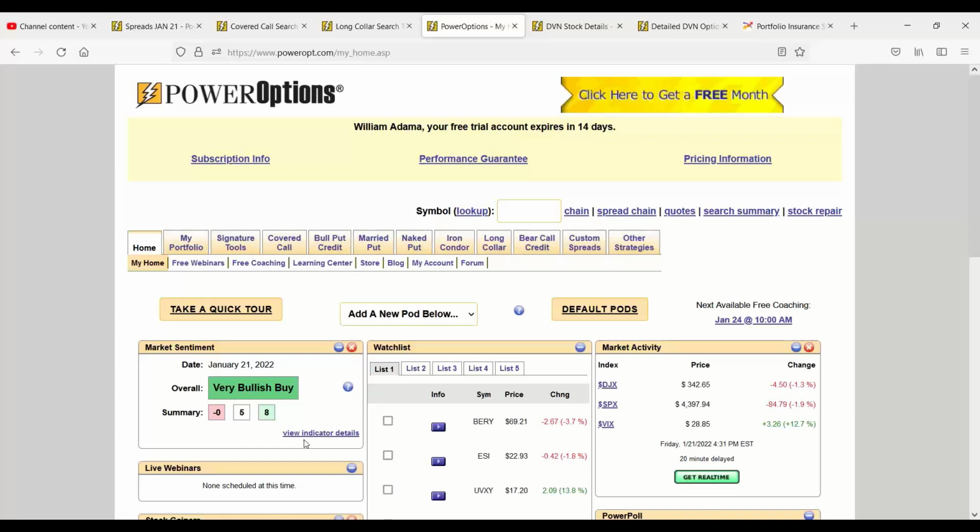Again, not saying it's going to happen in one or two days. Could be 10 days, could be 11 days, could be 14 days. But it's giving us the indicator that historically, when we see these, a pushback usually happens to go in the other direction. That's why the very bullish buy is triggered.